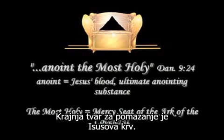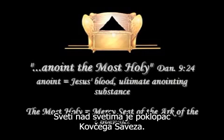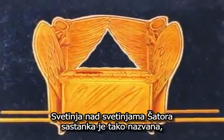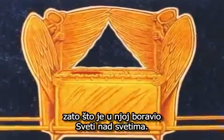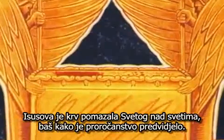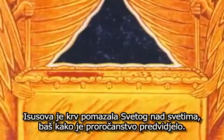The ultimate anointing substance is the blood of Jesus. The Most Holy is the mercy seat, or top of the Ark of the Covenant. The Most Holy place of the tabernacle was called such because the Most Holy resided in that apartment. Jesus' blood anointed the Most Holy, just as predicted in this prophecy.